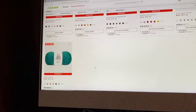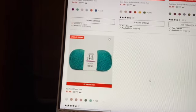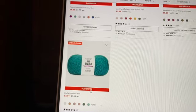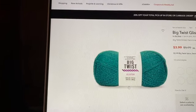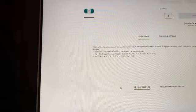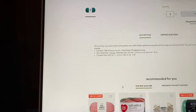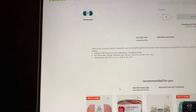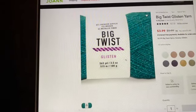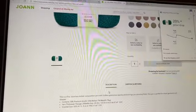Big Twist Sparkle. It's called Big Twist Glisten Yarn. That's $3.99. I'm just pointing this one out because this time of year it's nice to have some sparkle yarn. I believe this is a 3 weight. It's not telling me. I'm like 90% sure it's a 3. And you get 563 yards. Pretty sure it's a 3. I don't think it's a 2, but it could be.